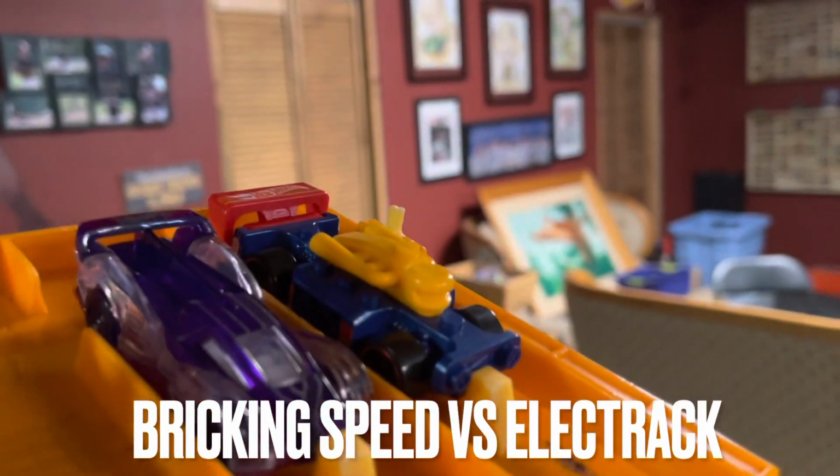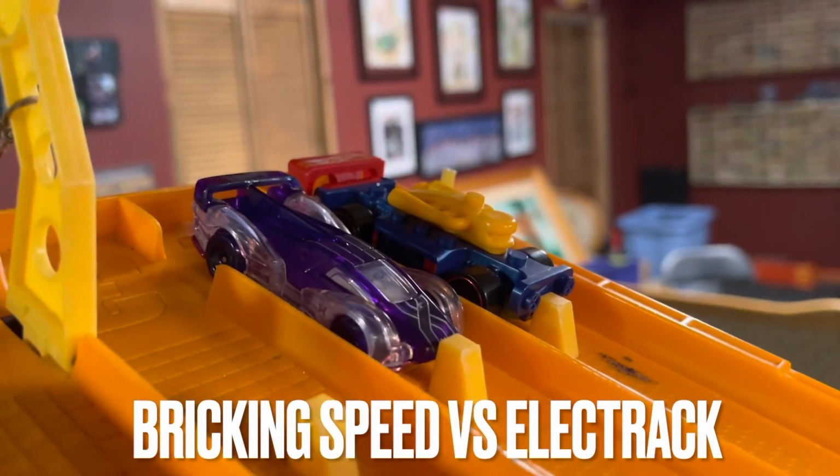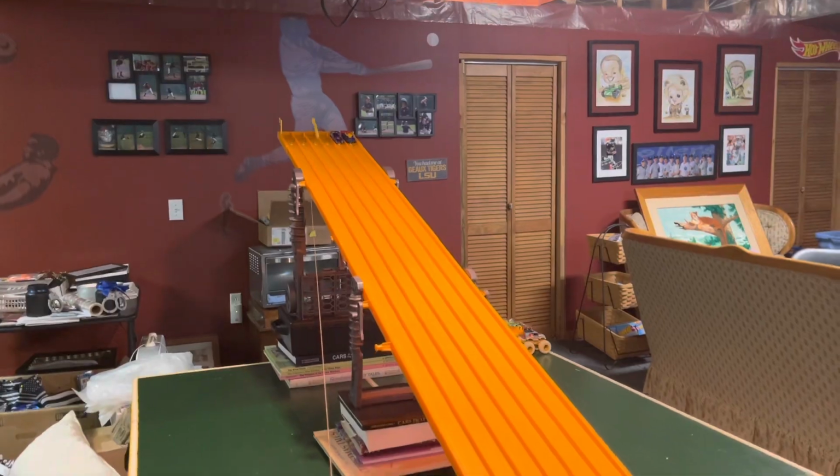Kicking us off, we have Freaking Speed taking on Electrek. Here we go with day 4. Electrek in the lead, but Freaking Speed is coming back. He takes it.